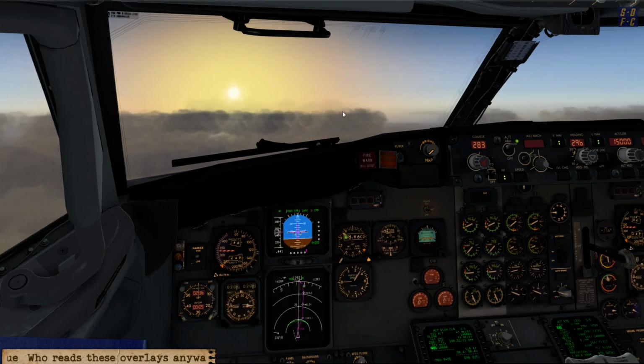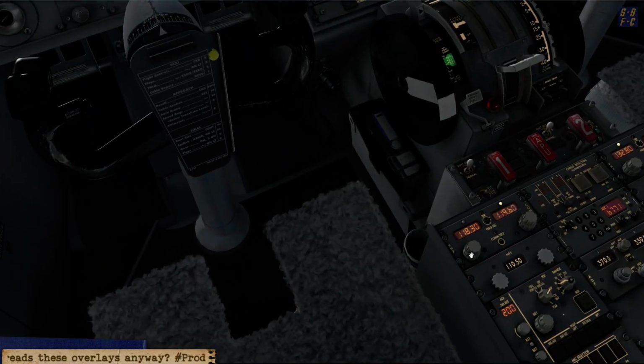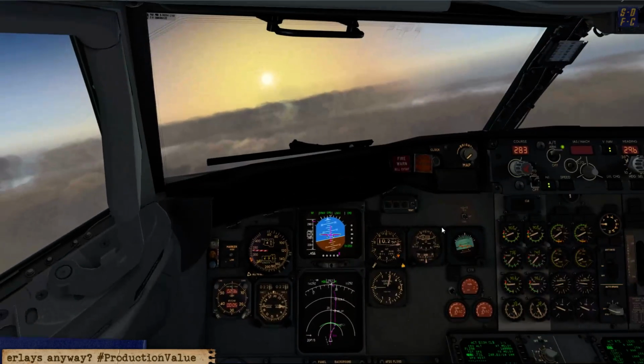Speedbird 1215, contact LA Center 128.6. 128.6, Speedbird 1215. Southwest 404, LA Center, roger, climb maintain flight level 280. In case you're wondering, I always write down the frequencies I'm handed off to. Contact SoCal approach 128.1, got it. Something I can look back at if I need to.